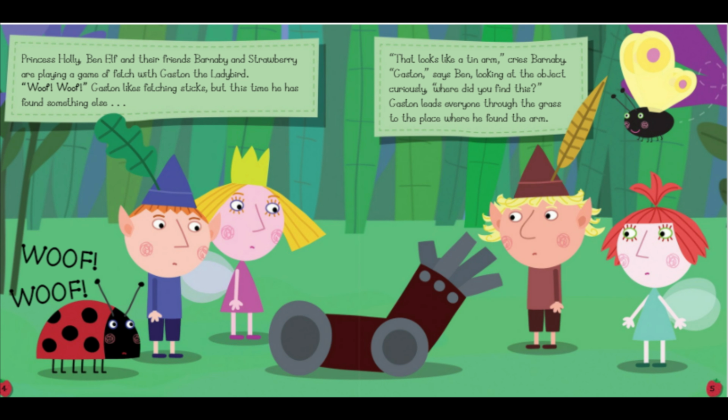Princess Holly, Ben Elf, and their friends Barnaby and Strawberry are playing a game of fetch with Gaston the Ladybird. Woof, woof. Gaston likes fetching sticks, but this time he has found something else. "That looks like a tin arm," cries Barnaby. "Gaston," says Ben, looking at the object curiously, "where did you find this?"